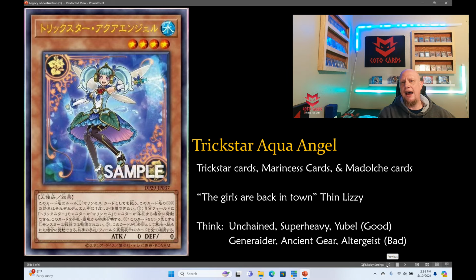These are the things that I would be looking at. I'm looking down the line, at the next three sets after Rarity Collection. A lot of people are just focused on Rarity Collection. Rarity Collection's awesome, and it's coming out soon. Most of the videos that we're going to be doing over the next 2 weeks are going to be Rarity Collection 2 videos. But I do want to also look at what's on the other side of Rarity Collection 2. And what's on the other side are a lot of what I just revealed to you. A lot of cards that are going to be helping these sorts of decks. Trickstar, Marincess, Melodious, Sharks, Ragnarika, all that stuff is going to be getting support. I would be looking at them.